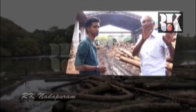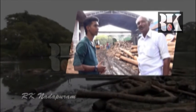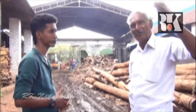Are the old machines still here? Most of them are sold out. Some still remain there. Now nobody goes there because the place has turned into a breeding center for dogs. Only small works are done in some places.